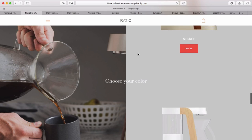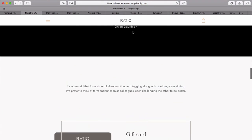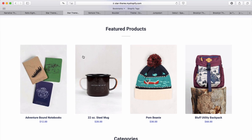Now, themes are super important because they are essentially the way that your website looks, and if you get a good theme, it can really make a big difference with the way that your customer perceives your website.